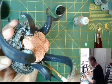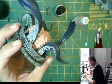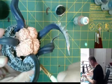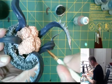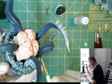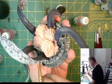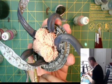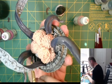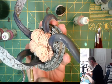Laying these base coats is just going to help me get a good idea for tones, colors, paint placement, highlighting. So super important for myself. Not everybody paints the same way, but super important for myself, this step kind of sets the precedent for me.